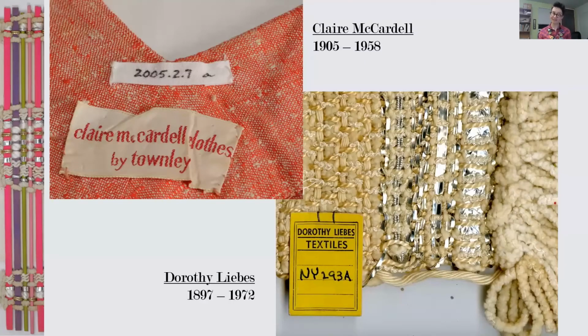And since, as Roberta mentioned, it's Women's History Month, and in fact, today it's International Women's Day, this evening our stories are going to lean in that direction. And we're going to focus on the work of women in the world of textiles and fashion. And we're going to zero in on two women of the mid-20th century.